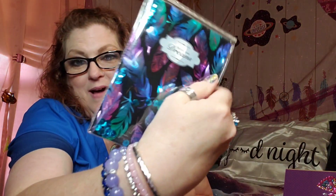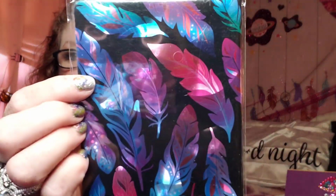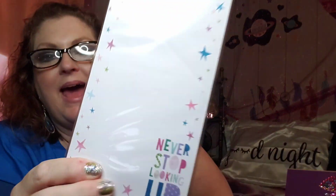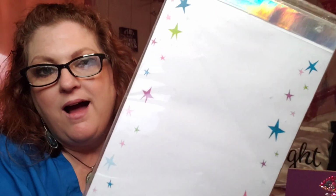Thank you, thank you. Okay, so I see my favorite notebook from the Dollar Tree ever. I mean, need I say more? Can you see the beautifulness of that? It's gorgeous. And then, oh, how pretty. Never stop looking up. And it has stars. I love it. Give me a star. I love some stars.